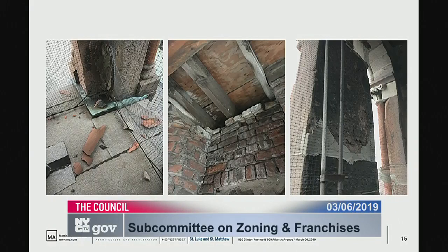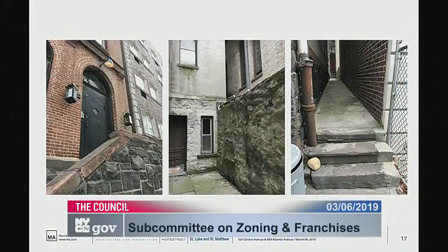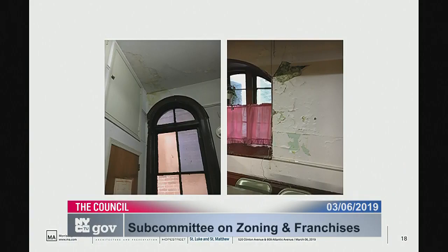Here you can see some of the damage in the belfry. Stone is falling. Bricks are in poor state. The support is also questionable. More views of that belfry. The rear of the building is going to have some work, waterproofing and drainage, which will prevent further damage from occurring. You can see that water actually has infiltrated the building, and it is in poor condition.